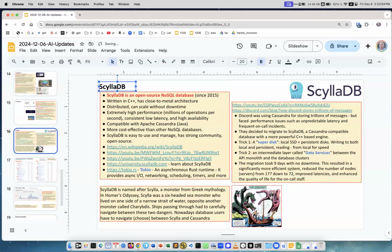Why the name Scylla? In Greek mythology, in the Odyssey, Odysseus was coming between Scylla and Charybdis. These were sea monsters. And here we have to choose between Scylla and, let's say, Cassandra, which database to use. Well, it looks like Scylla is a clear choice.